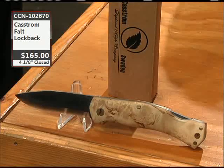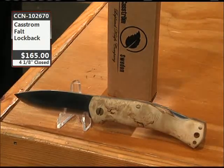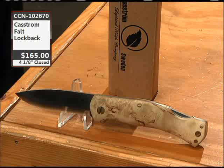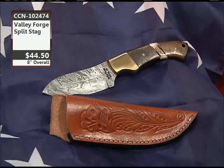I was talking to Jay the other day. Jay's the guy who runs our store, and he carries the fixed blade version in curly birch also. But he was saying how this company, the Castrum Company, was voted best for 3 years in a row. They won the award for the best bushcraft knife out there in Sweden for the third year in a row. So he believes in it. I've tried them, and they are really, really nice knives.